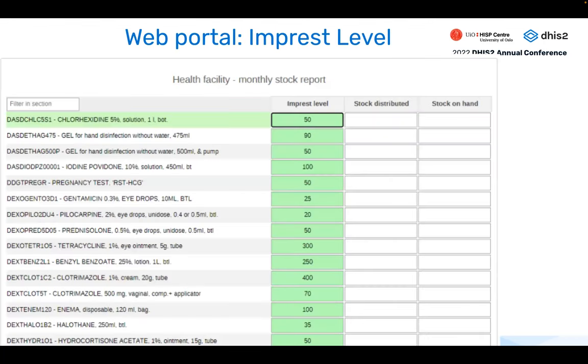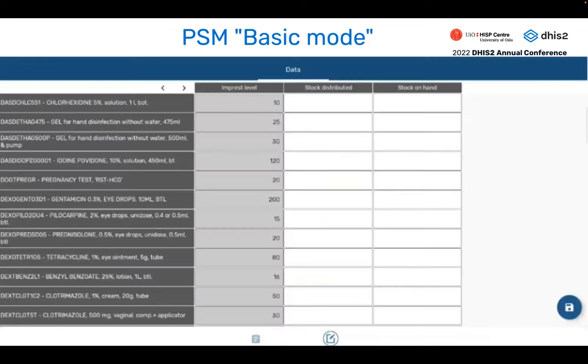Already mentioned the co-chairing. Just to demonstrate the simplicity: the interest level is used for calculating the monthly replenishment orders and is managed by the health program managers. So the storekeepers don't have access. It's grayed out for them, but they can still see the interest level for information. The only data collected is the stock distributed from the first to the last day of the month and the stock on hand, nothing else. So we collect exactly the same data as is collected today on paper and keep it as simple as possible.